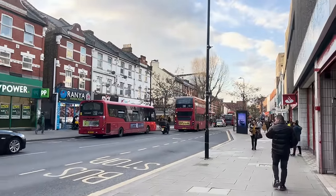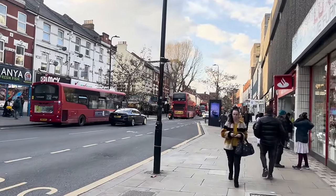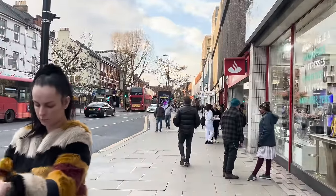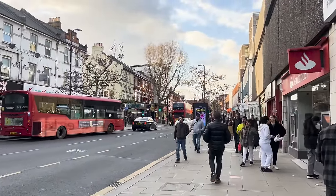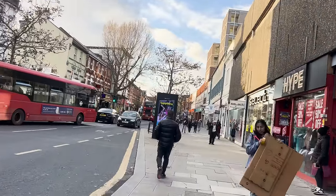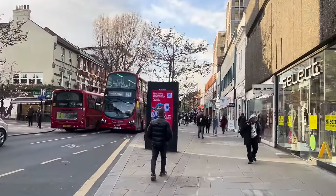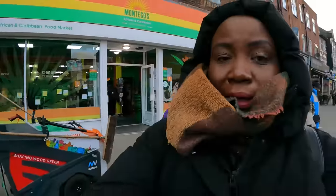The thing about London though, no matter the side you are, it kind of just looks the same. North, south, the infrastructure, the kind of buildings, the roads, the signs. Yeah, it all kind of looks the same to me. Hello, you alright?